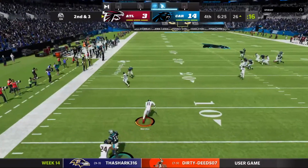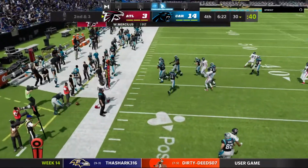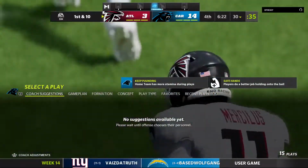And intercepted. Maybe the turning point they need. Picked off down near the 5, and the Falcons are right back in this football game. Well, that's three picks he's now thrown in this game.